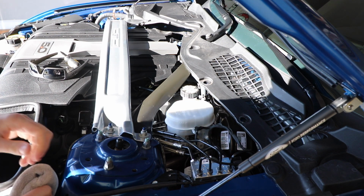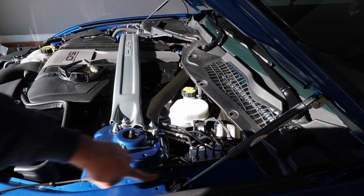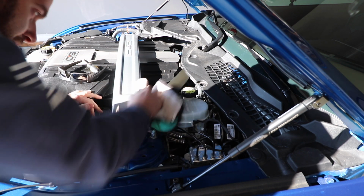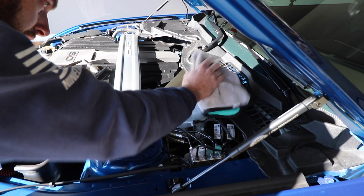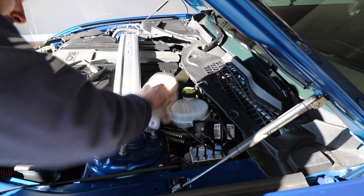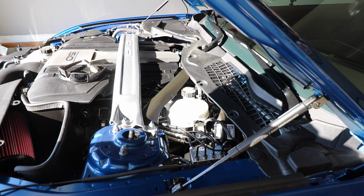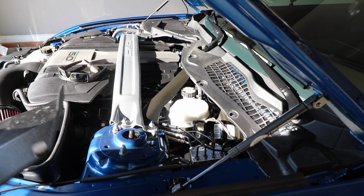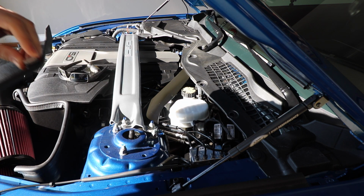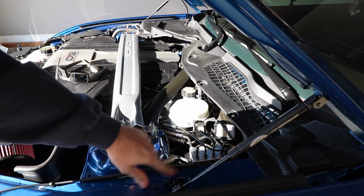So like I said, you are going to want to clean this surface area here and then down here as well. Already done it, but let's just wipe some more of this dust off. You could use an alcohol pad if you wanted to. And then this here is going to basically secure down here and then down here.